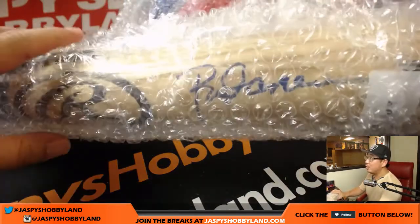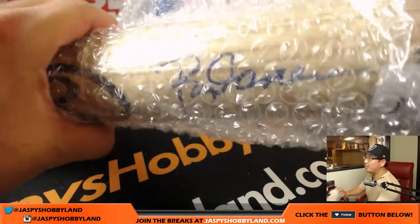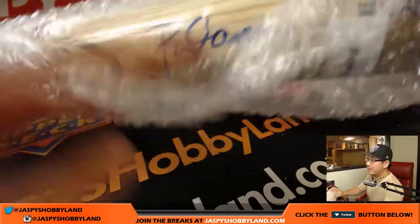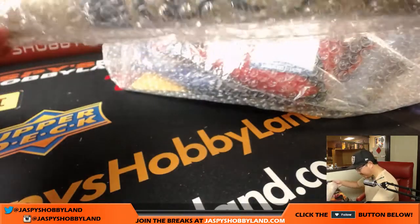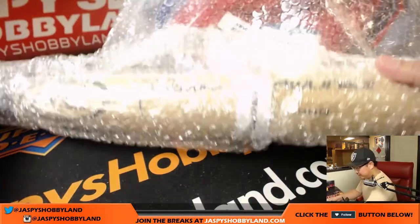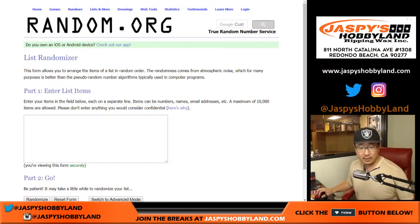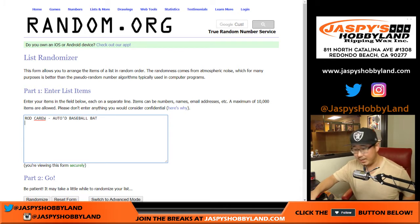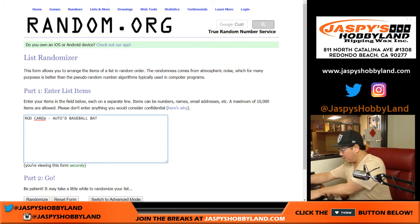It's Rod Carew. Nice Rod Carew baseball bat. There's his autograph right there. Oh, you can kind of see it a little bit better right here. There's the Leaf Authenticity card, right? I'm sure the sticker is there somewhere too. I'm just going to leave it in here so it'll be easier for the shipping department. Okay, so let's go over here. Rod Carew, autographed baseball bat, full-size baseball bat, nice. That is hit number one.